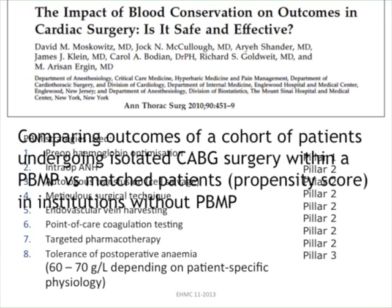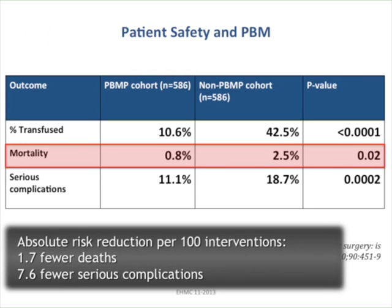Then another very interesting study is from Inglewood, comparing outcomes of a cohort of patients undergoing isolated CABG within a patient blood management program group versus a propensity-matched group in other institutions without PBM. And in this program, these were the PBM strategies that have been applied. So you see pillar 1, 2, and 3 represented. And here are the results.